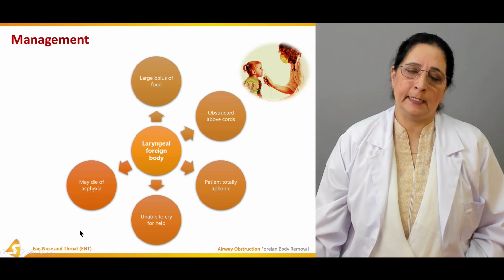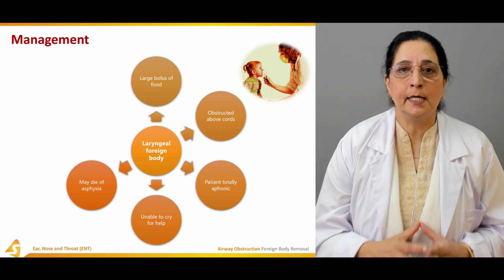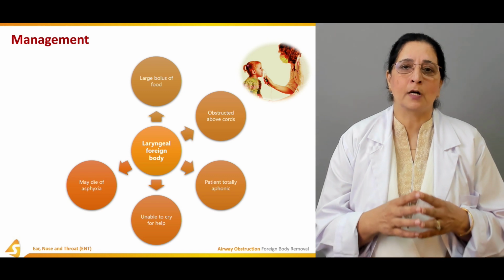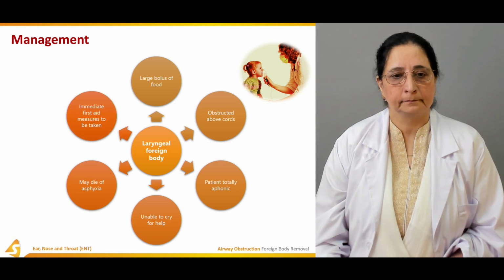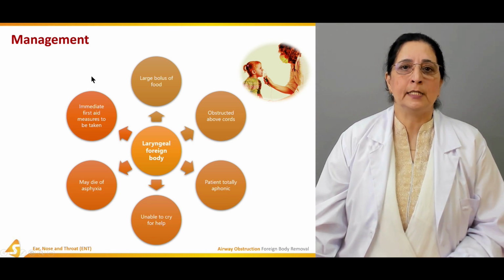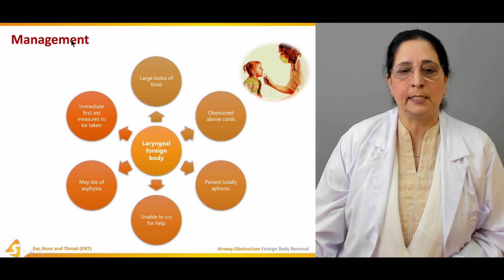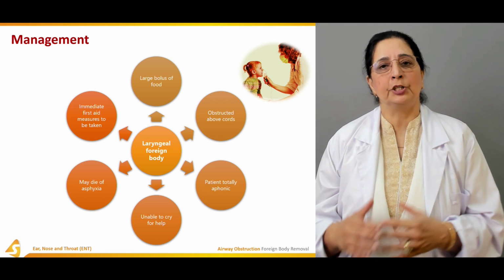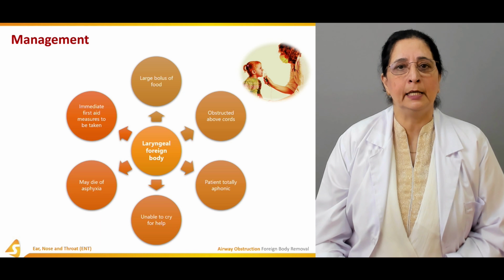May die of asphyxia. As I mentioned before, complete obstruction of the larynx can cause sudden death because of asphyxia, because of decreased supply of oxygen, absence of breathing. So immediate first aid measures need to be taken to prevent that sudden death from asphyxia, especially in case of complete obstruction of the larynx. If it's partial obstruction, then there is some air going inside and it cannot be as serious as with complete obstruction.